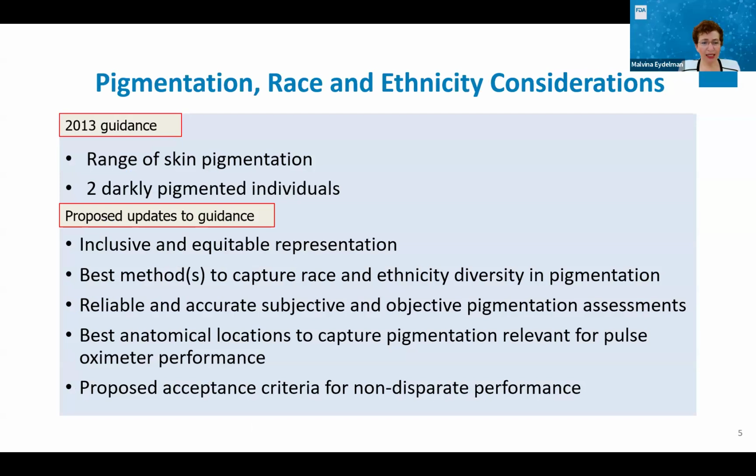So the next couple of slides, I'm just going to succinctly highlight what we're currently proposing. While the current guidance, the current being 2013, recommends a range of skin pigmentation with at least 2 darkly pigmented or at least 15% of participant pool, whichever is greater, we now propose a clinical trial design that includes the entire range of skin pigmentation and also accounts for the race and ethnicity to reduce the disparate performance of pulse oximeters and thereby to increase the overall performance estimates of such devices.